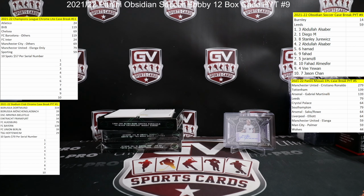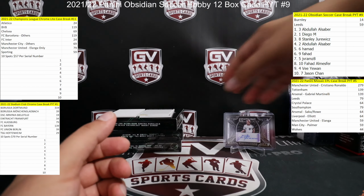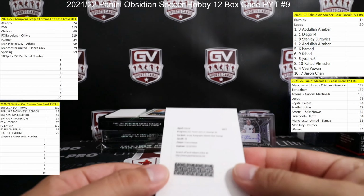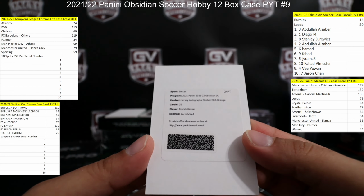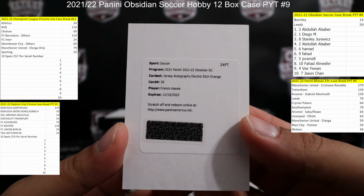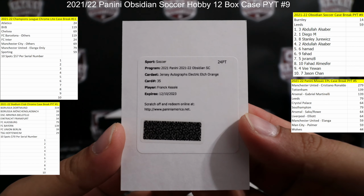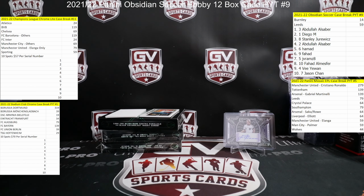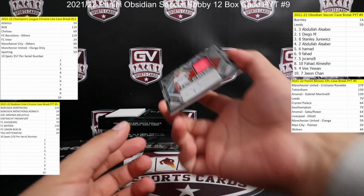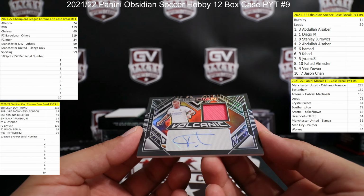Italy is Mon. We got a patch and a rookie card of his. The redemption is Frank Kessie, jersey autograph, electric etch orange. What's up, Mark? That is AC Milan. That is Carey. And next up, we got Toni Kroos for Real Madrid.